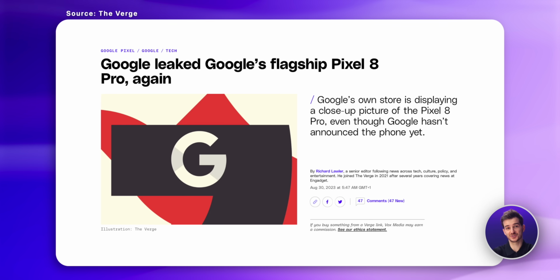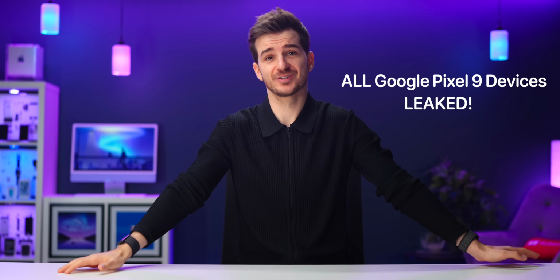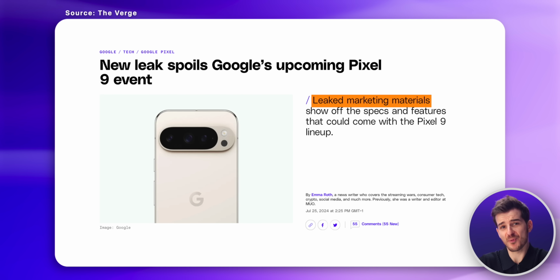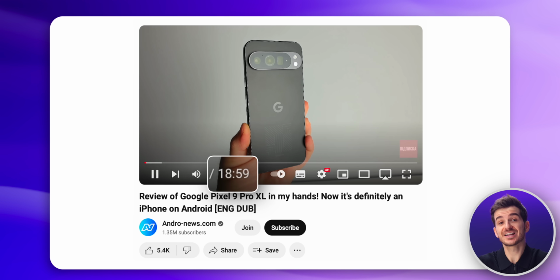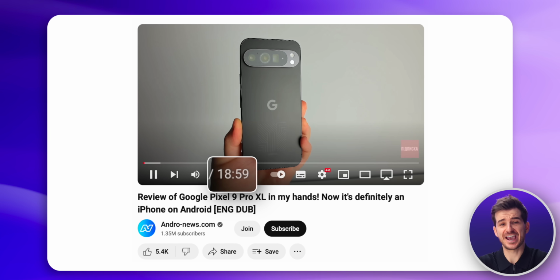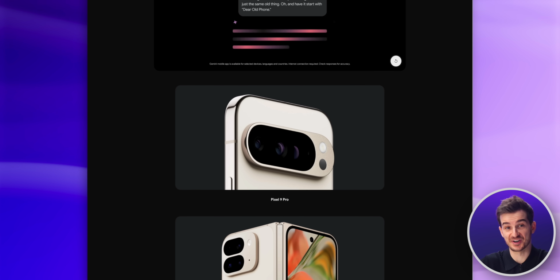So Google is not known to be the best when it comes to preventing leaks. And this year has definitely been the biggest leak season for Google so far, because literally all of Google's Pixel 9 devices got leaked in their own marketing materials as well. Plus, we've even had a full 19-minute hands-on video that goes in a ton of detail too. In fact, because of so many leaks, Google themselves updated their website with the designs of the Pixel 9 series.